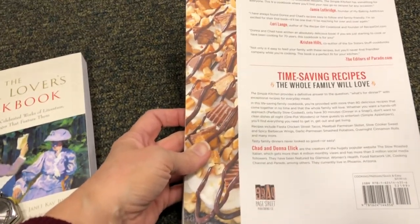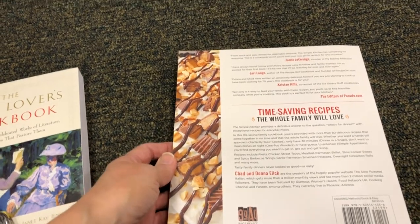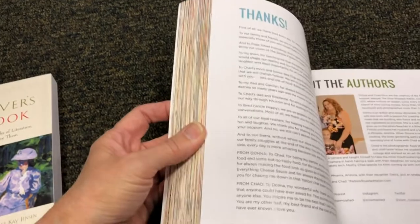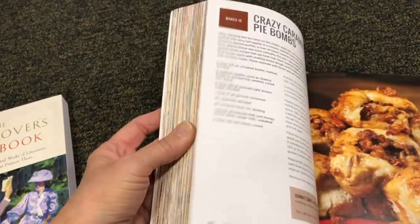$21.99. I had to look up Page Street Publishing, which is actually an imprint of a larger publisher. So I was thinking this might be a self-published or independent published book, but it's not.